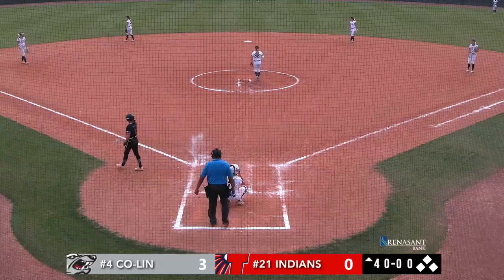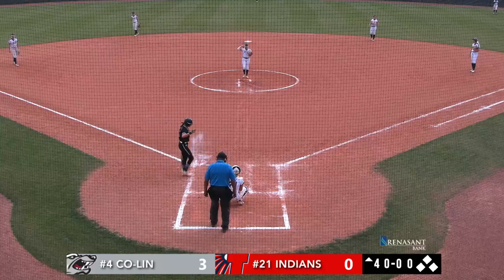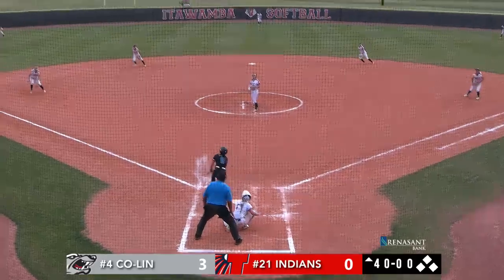Hodum's pitch, pretty curveball there for strike 1. She's facing, let me see which Williams is it? Emily Williams, the DP for Co Lin. She got that big double in the 2nd inning, scored a run.